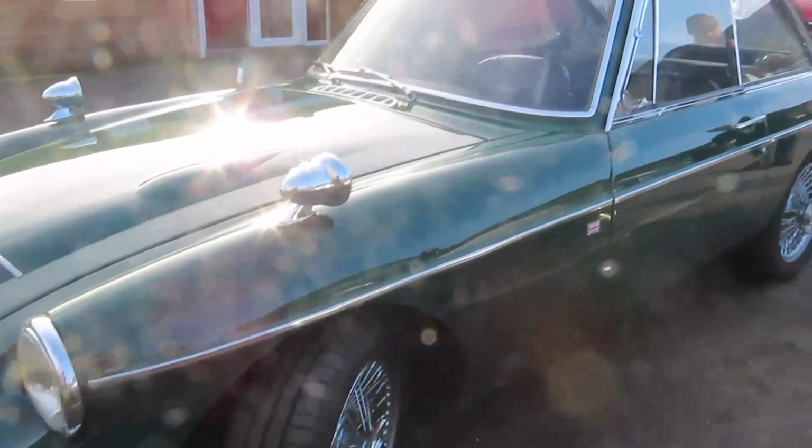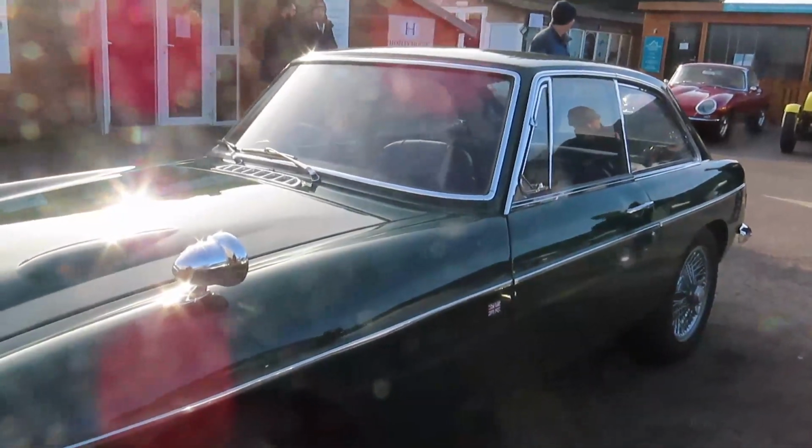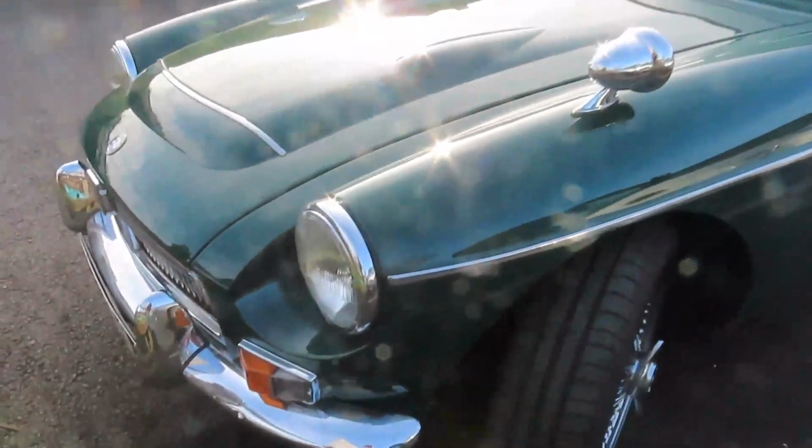Absolutely love that. And yeah, it'd probably set me back about 10 grand to insure it as a 17-year-old, but certainly as a maybe second or third classic, if you can afford a car as magnificent as this, I would absolutely love to own something like this wonderful MGC.